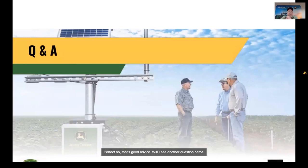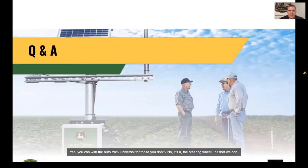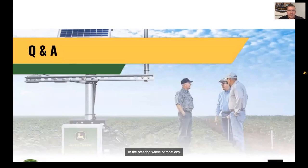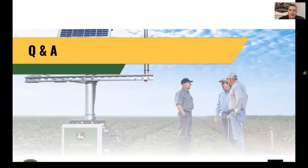I see another question came in here, Tyler. Can I RTK with AutoTrack Universal? Yes, you can. With the AutoTrack Universal, for those of you that don't know, it's the steering wheel unit that we can attach to the steering wheel of most any ag machine. It allows you to run auto steer for a very inexpensive price. And the answer is yes, you can run auto steer with the ATU. Although I will say with RTK, your sub-inch accuracy is highly, highly accurate compared to SF1 or SF3.